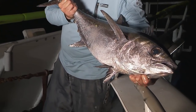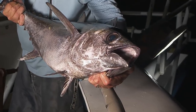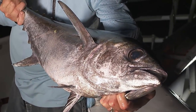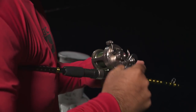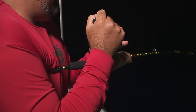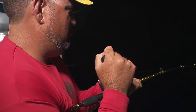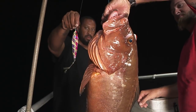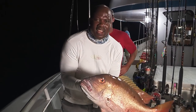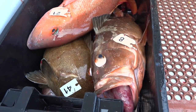What an absolutely perfect killing machine, designed to catch and kill whatever it wants. Oh man, this is it. What deep water dreams are made of right here. Pulley Ridge, it's a special place out here. It really is. If you haven't done it, put it on your bucket list.